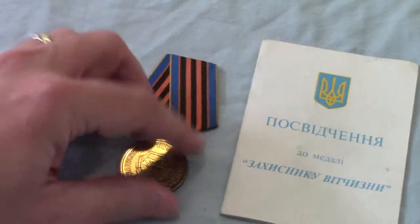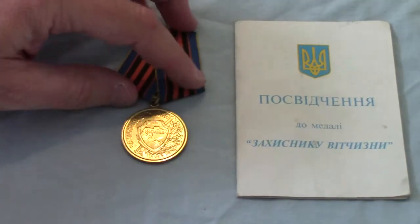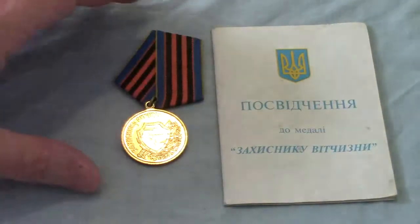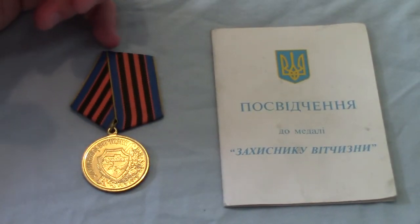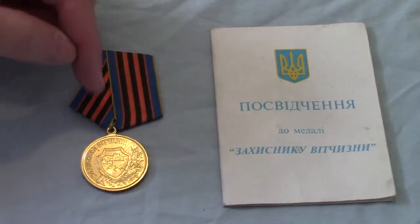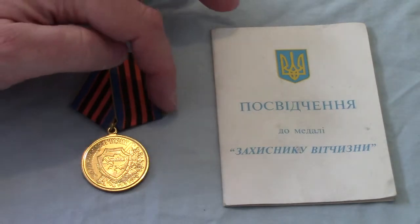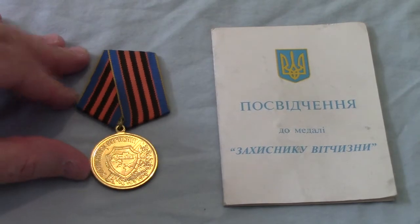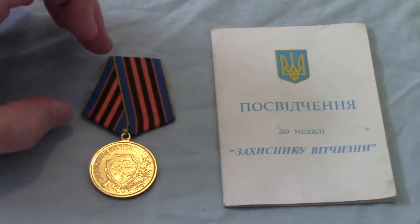Got two more to go. Now this one we're going to see again the variation of the St. George ribbon. This one is the 60th anniversary of the defense of the motherland, issued by Ukraine for the same thing basically. And now we have the St. George ribbon in the center, separated on either side by a blue band with a very tiny yellow band on both left and right hand sides. Barely perceptible, but you can see them. And so definitely a nice little colorful one there.